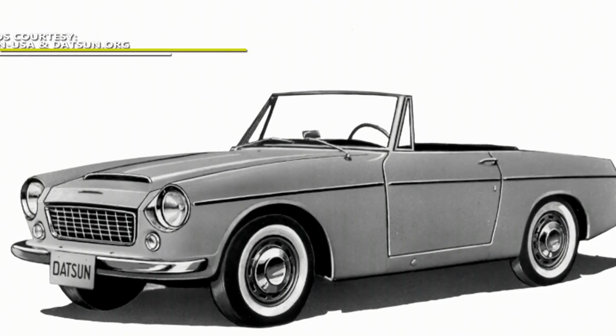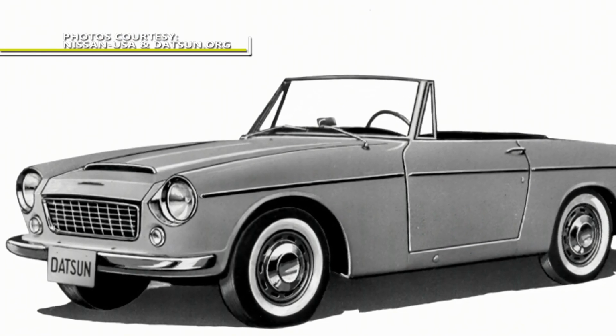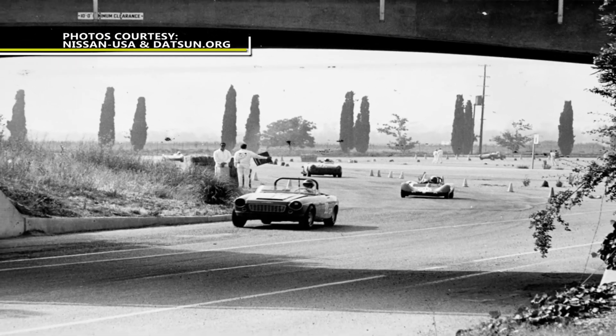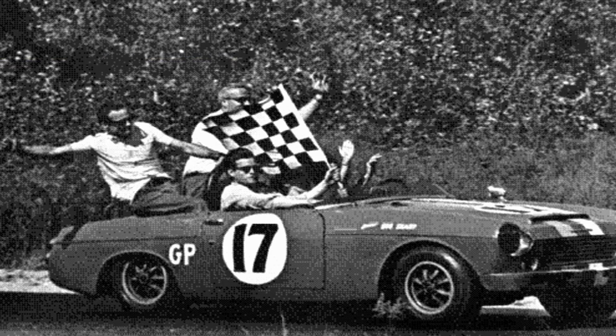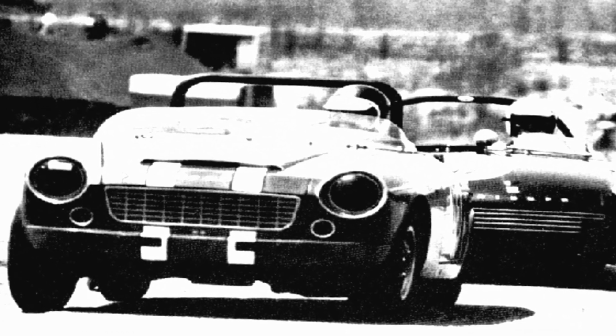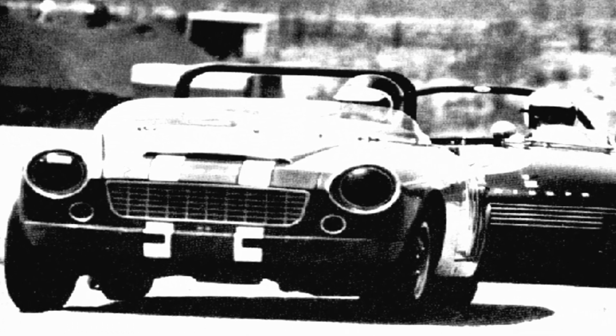Back in the mid-60s, Datsun grabbed a toehold in the American sports car market that soon spread to the racetrack. Bob Sharp won a national championship in 1967 in a 1600 Roadster, and that car's ongoing success paved the way for a pair of speedy siblings to arrive in 1970.